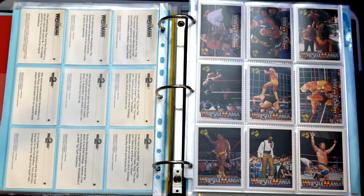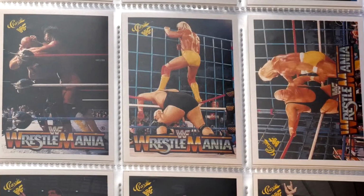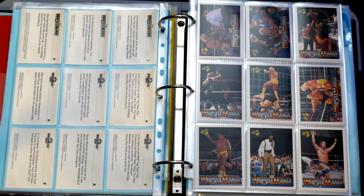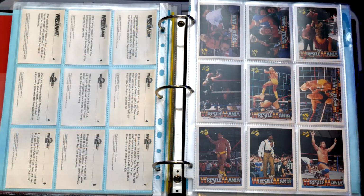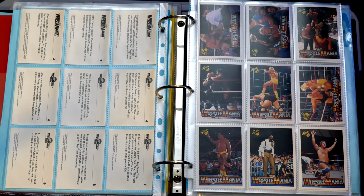I'm going to try to get a little bit closer so I can see these cards a little bit better. Now we have the legendary Macho Man versus George the Animal Steel match right there, and also that match is taking place on this card. We have the King Kong Bundy versus Hulk Hogan match in the blue cage, the World Wrestling Federation shark cage, blue cage. That's very famous. You can see it right there, and I believe that was the debut of that cage.